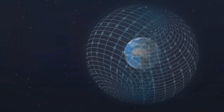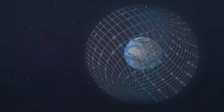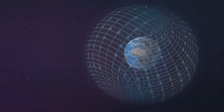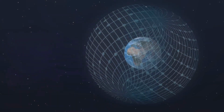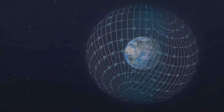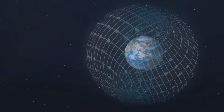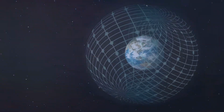However, this isn't some monstrous cosmic beast waiting to gobble up unsuspecting astronauts. On the contrary, it's an integral part of our planet's magnetic ecosystem, protecting us from the harsh solar winds. This mysterious belt, discovered in 1958, has been a subject of much curiosity and study ever since.